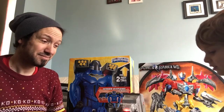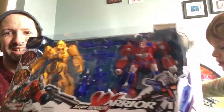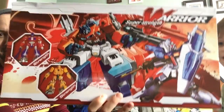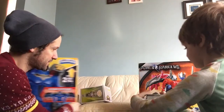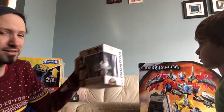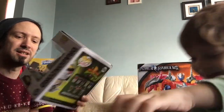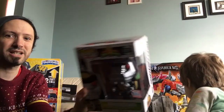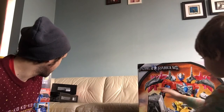Okay, let's stop him for a second. He also got this really KO Transformers Optimus and Bumblebee set. It's really funny. I've seen this many times before. What else we got? Let's move some stuff. I got from my future brother-in-law the Pops Dragon Zord, which was the NYCC exclusive. Very, very cool. Very excited to get this guy in the collection. Awesome. He's much bigger than I thought. I didn't know he was one of the bigger ones.